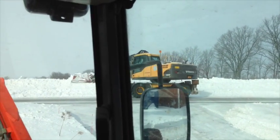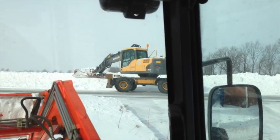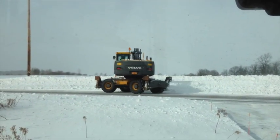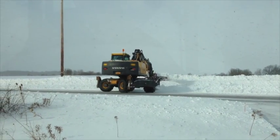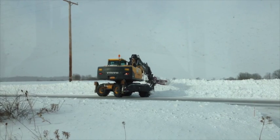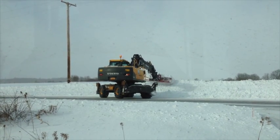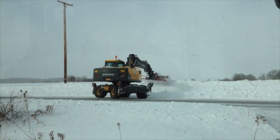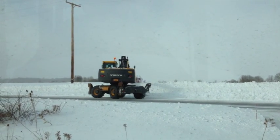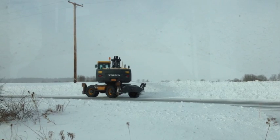We get this big pile built up because we're sort of in a whiteout zone. We have sort of a wind tunnel here where the wind comes through and deposits all the snow here and on our property. And the snow plows come by and clean it up every so often, but the problem is that it builds up so high across the road from us that the snow plow can no longer push the snow off the road. There's no place for it to go.